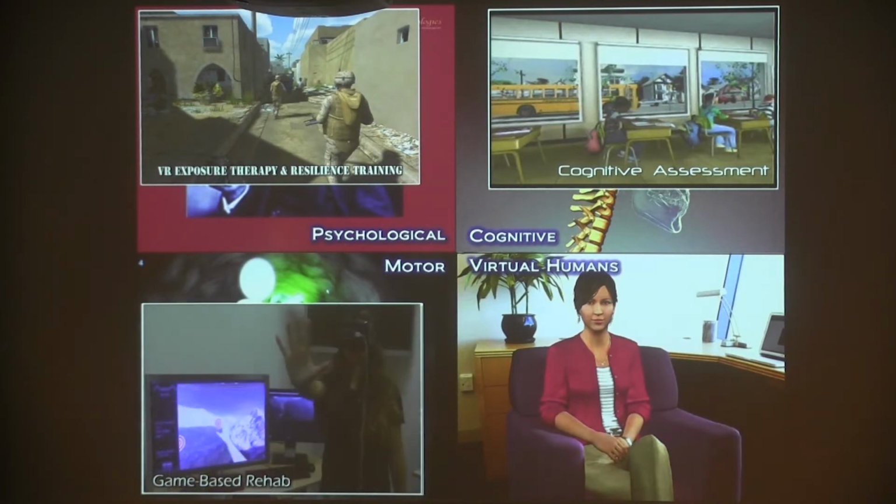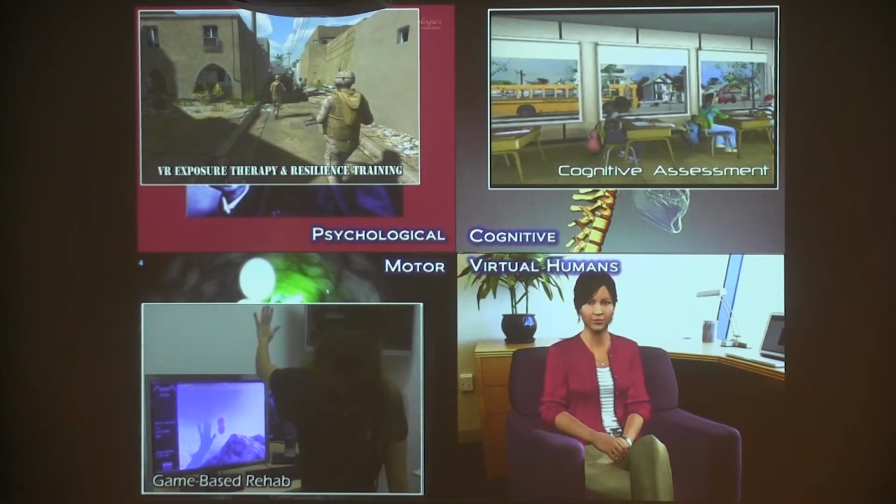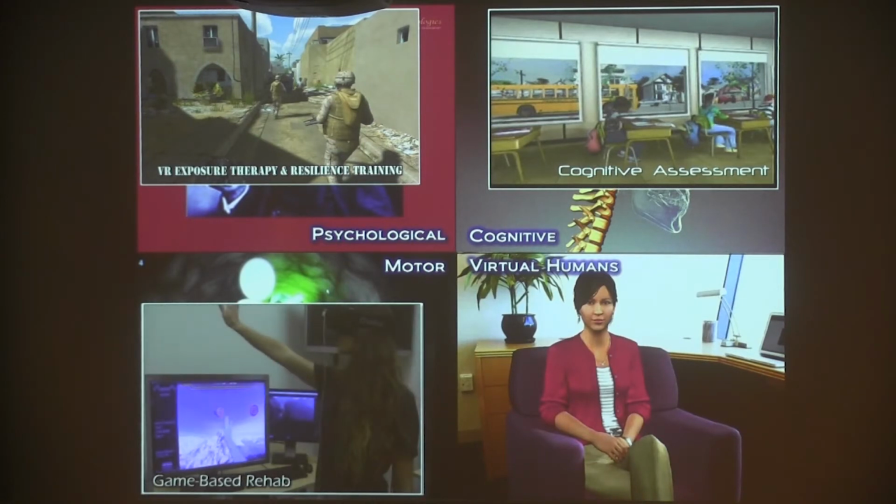And this is more modern stuff where we use an immersive environment with a head-mounted display with a mini tracker, what's called a Leap Motion tracker. You can actually track the hands fairly precisely, so we can look at upper extremity rehab and bimanual coordination in a first-person format, no longer limited to third-person presentations.